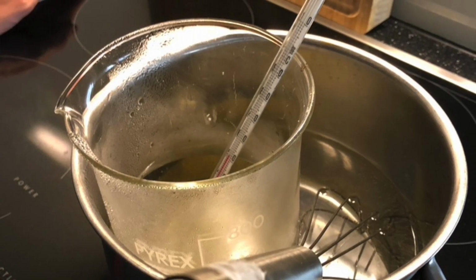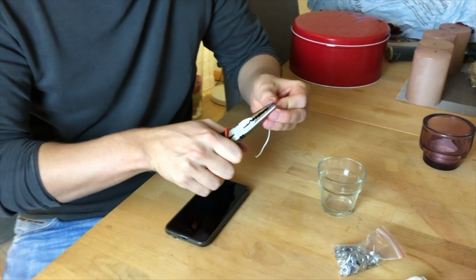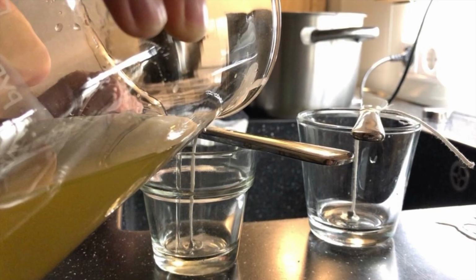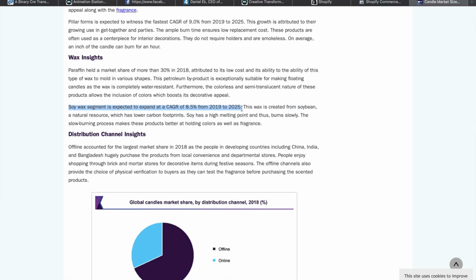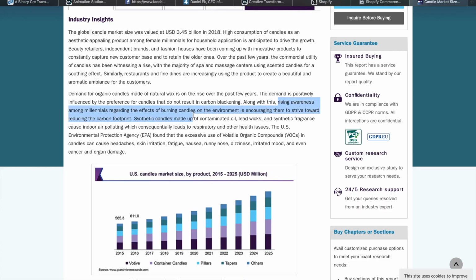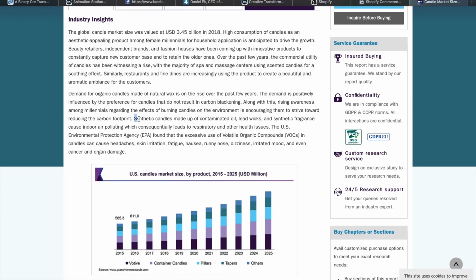I chose soy because it is said to be more environmentally friendly than oil-derived paraffin and has little odor. The trend shows that people prefer soy wax over paraffin because soy candles develop less soot, are derived from vegetal soybeans instead of non-renewable crude oil, and are associated with fewer health-related issues like headaches.